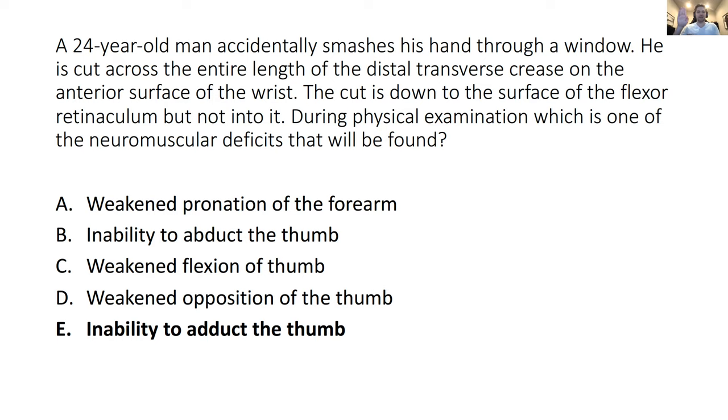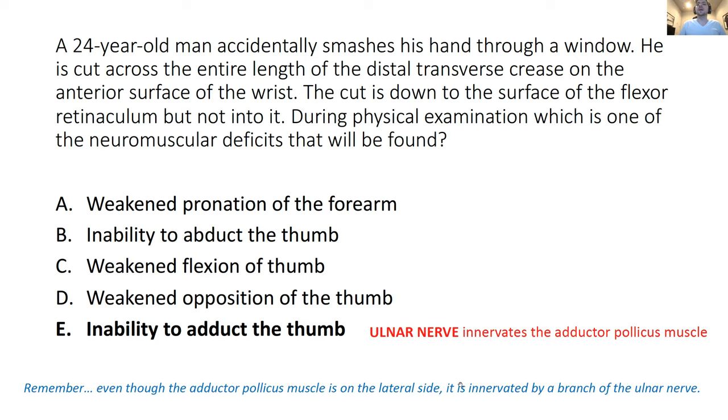So abduction, adduction. If you have a problem with adducting the thumb, it could be an ulnar nerve injury. Now it's very tricky because when you think of the thumb, you think of the median nerve. This is a special branch that comes off the ulnar nerve. So adduction of the thumb is controlled by the ulnar nerve, which supplies the adductor pollicis. So again, when you come across these tricky little things, these are the things that they like to test on. All of the other muscles that involve the thumb deal with the median nerve. This is just a good situation. And yeah, that's what I said.